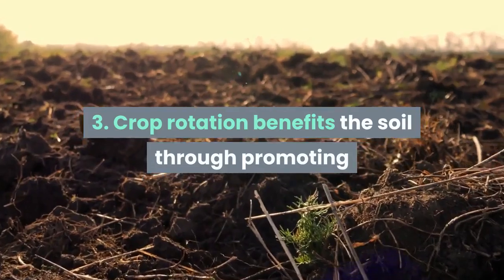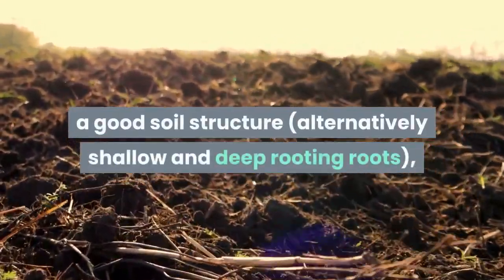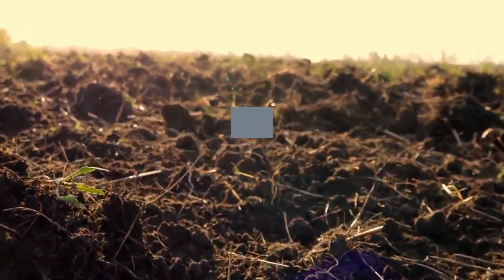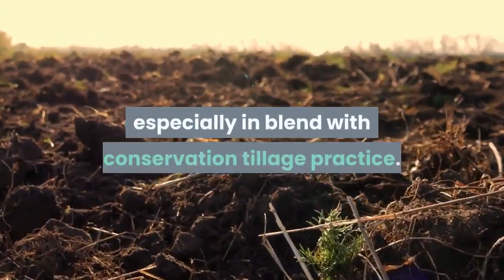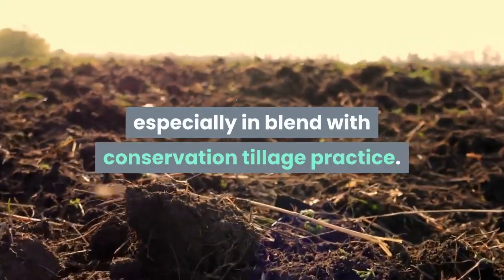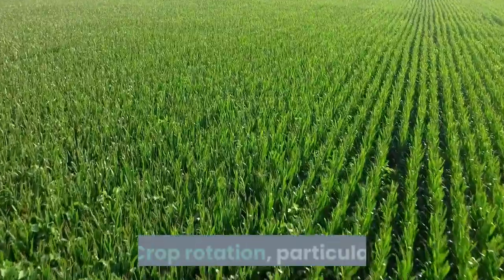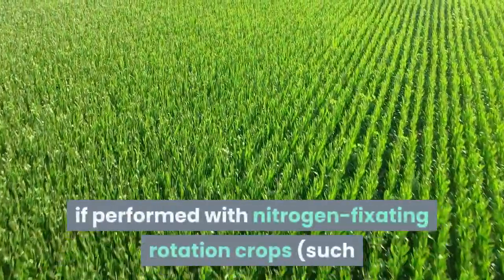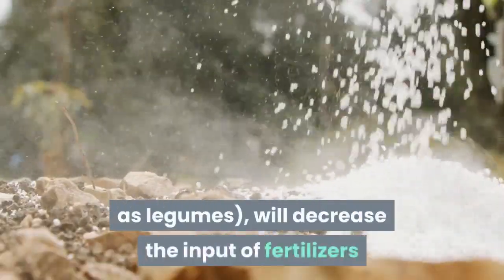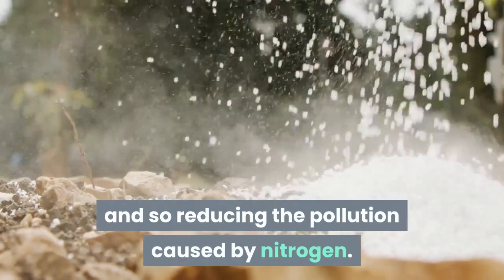3. Crop rotation benefits the soil by promoting a good soil structure, alternating shallow and deep-rooting crops, elevating organic matter, and providing sufficient water, especially in combination with conservation tillage practice, therefore resulting in a higher yield. 4. Crop rotation, particularly if performed with nitrogen-fixing rotation crops, such as legumes, will decrease the input of fertilizers and so reduce the pollution caused by nitrogen.